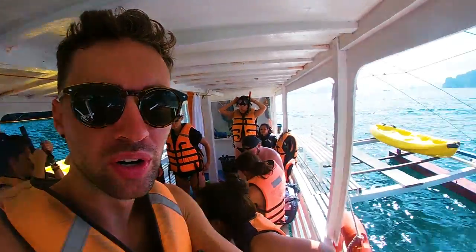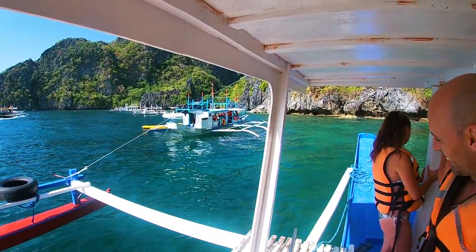So in order to get to the Big Lagoon, you have to swim or kayak. If you kayak, you have to pay an additional 250 pesos. If you swim, you have to wear a life jacket. It's right around the corner. So we're gonna try this out.